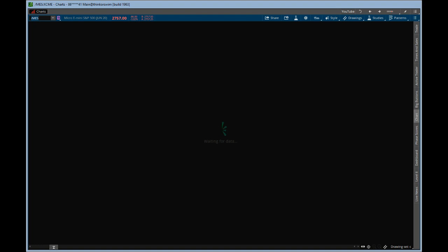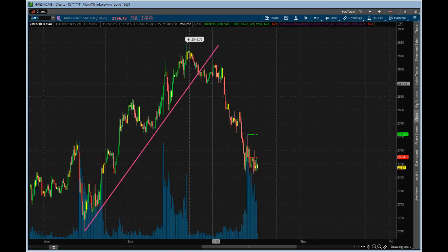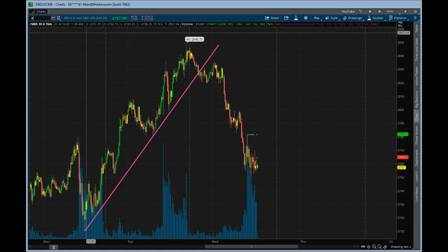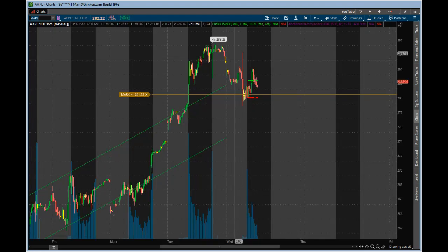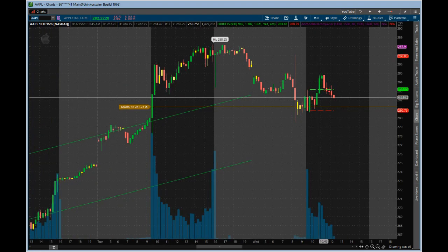Okay, so anyway, let's take a look here. Here's the MES, same thing, same type of movement on this one. All right, let's take a look at a couple other stocks that are out there. Let's take a look at Apple to see how it's behaving today. It's been kind of up and down. It did give a nice little burst this morning out of the 15 ORB. It's kind of back in that range here.